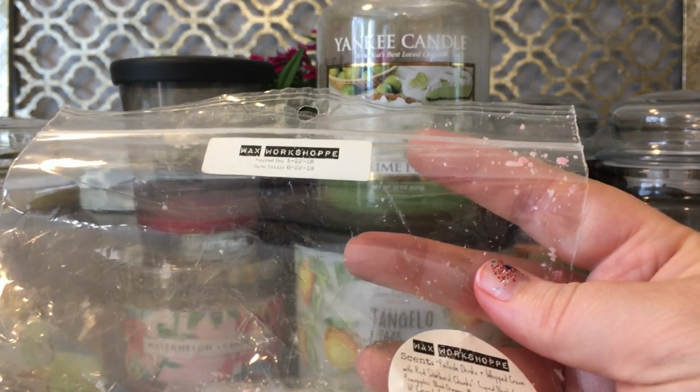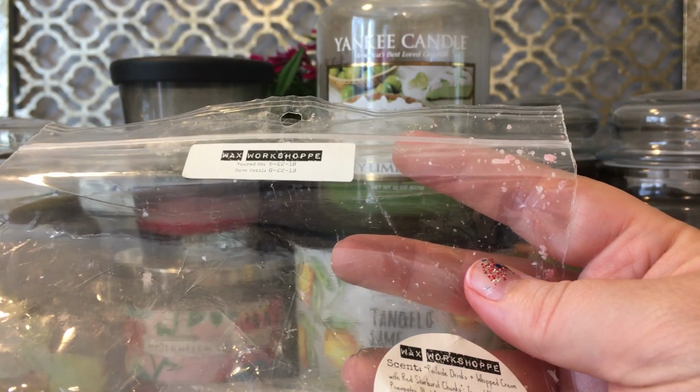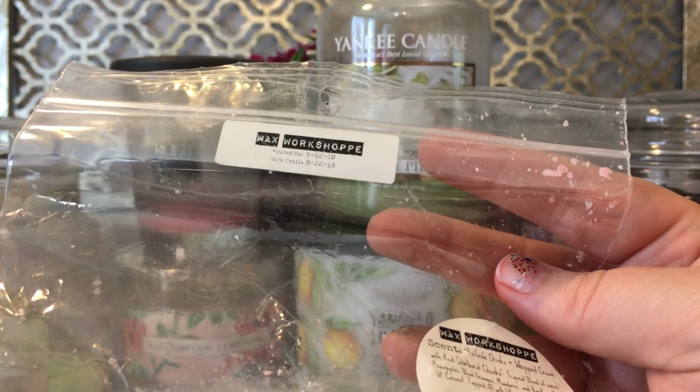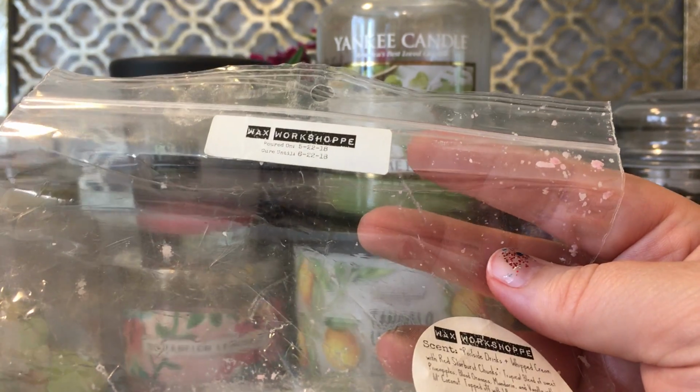Now, sadly, I don't know. I got my Wax Workshop in a D-stash last year, and everything that I've melted has just been wah-ah. Not really anything to write home about. I kind of get a waxy undertone.